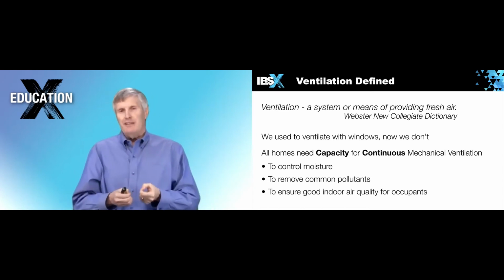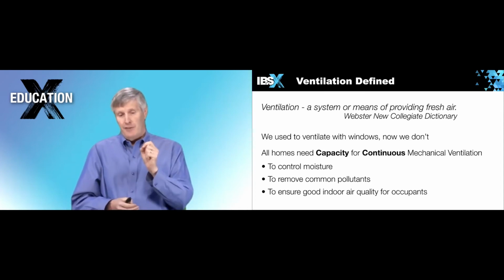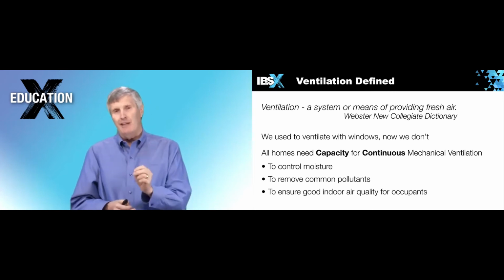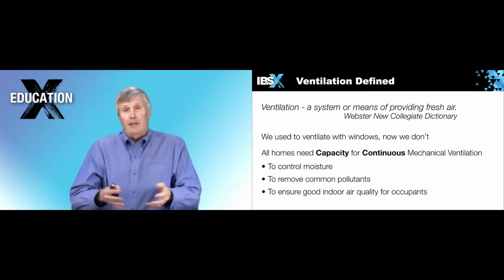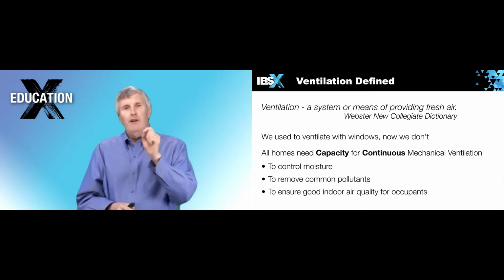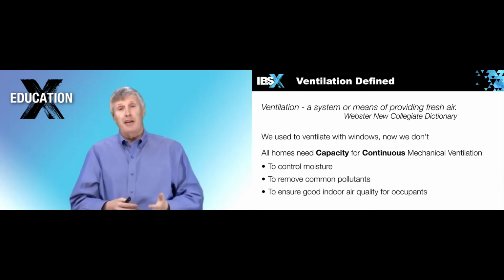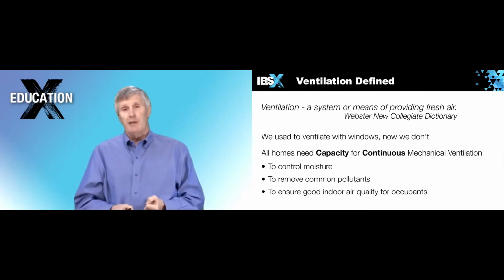And the key phrase here out of today's little segment is to understand this. All builders have the responsibility to create the capacity for continuous mechanical ventilation. That's a key word, capacity for continuous mechanical ventilation. That is, ultimately, it's your homeowner's house. If they don't want to run their ventilation system, that's up to them. There's no ventilation police. But you as a builder, and whether you're in Florida or Phoenix or Texas or the Northwest or Hawaii for that matter, you have the requirement to provide a capacity for continuous mechanical ventilation.